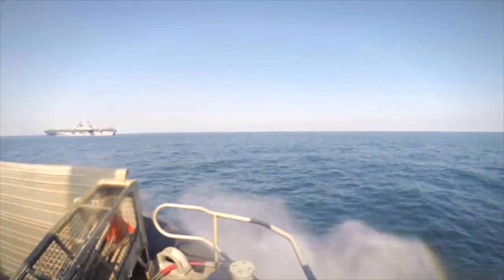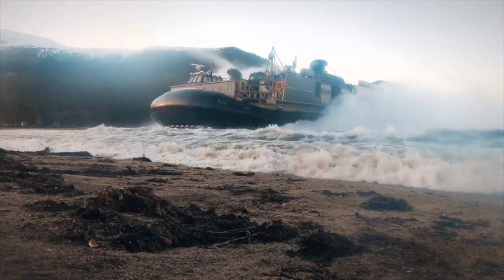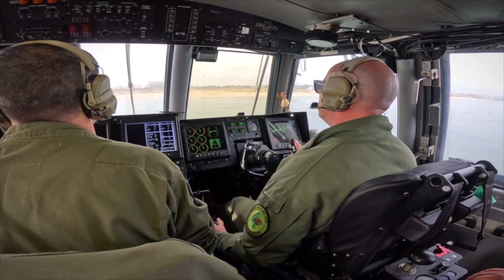Zooming across water and the beach, the Landing Craft Air Cushion, or LCAC, has one main mission: to get supplies from the ship to the shore. Ohio native Tristan Weaverly comes from a long line of military service. My grandpa was in the Navy. He serves as the LCAC navigator.